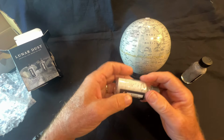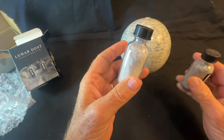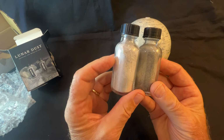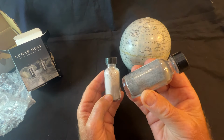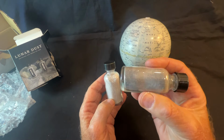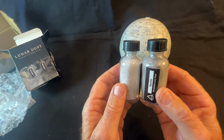Now the Artemis sample, it's labeled Artemis. This is a lot lighter, so let's look at those together. You can see the Artemis sample is much lighter. It looks kind of like chalk. This looks more like it's got some charcoal in it almost, but of course it doesn't. But it's got darker minerals in it.